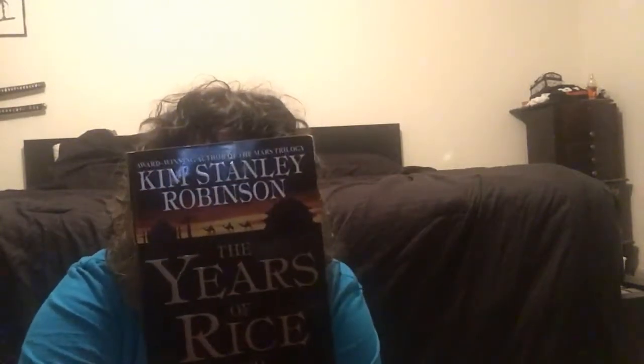So the second to last book that I'm going to talk about is The Years of Rice and Salt by Kim Stanley Robinson. I haven't read anything by Kim Stanley Robinson. I want to read the Red Mars trilogy at some point, but this book is also one that's interested me by the author. Basically, it's like an alternate history if the Black Death, instead of killing 1/3 of the population, had killed 99% of the population instead. And kind of how history would change.